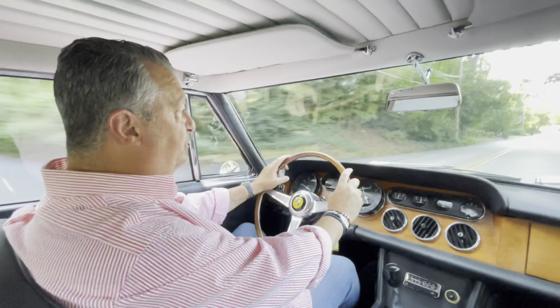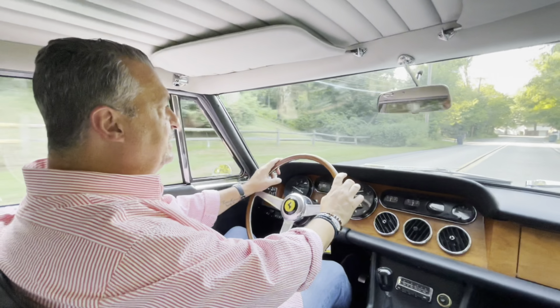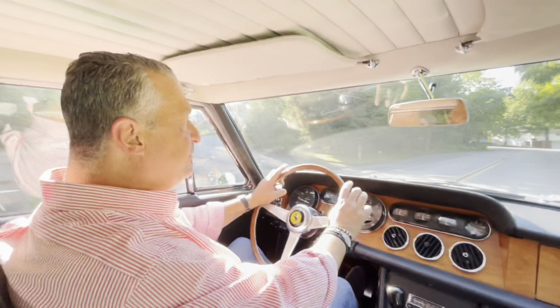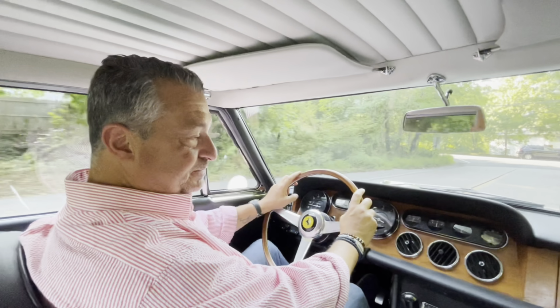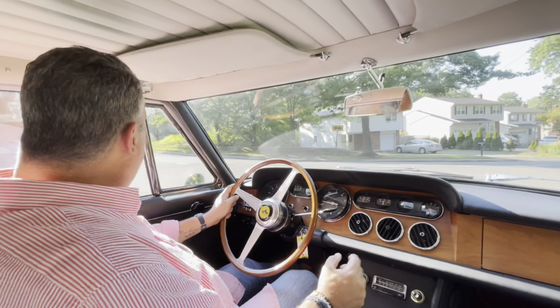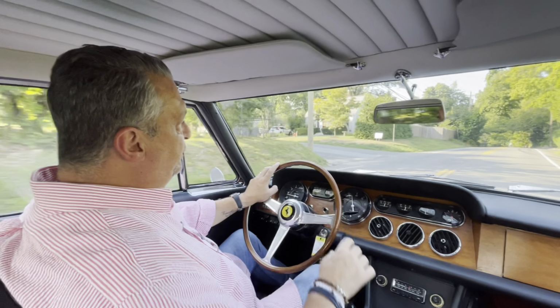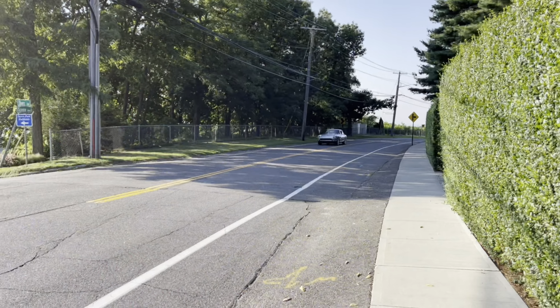But as you can see, the 330 GT 2+2 is one of the most usable Ferraris they ever built. And luxurious, and comfortable, and sporty. Just about as perfect as you can get for a restored 330 GT 2+2.